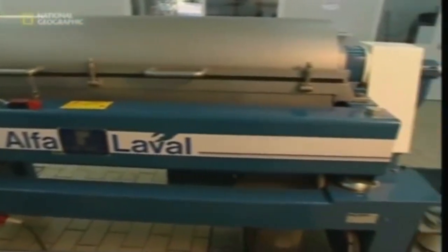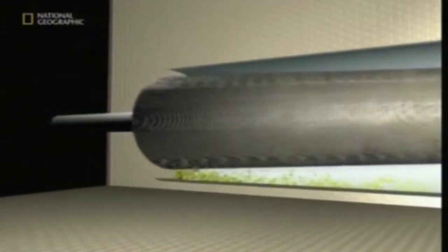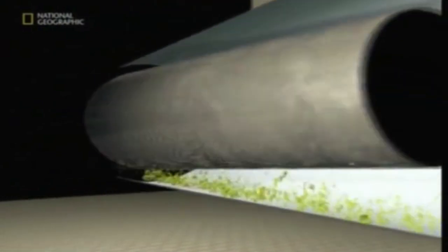Now have a look at this. The modern method is far less aggressive but just as effective. Instead of crushing the pulp, it's spun in a centrifuge like this one. As it's spun around, the oil passes out through a fine mesh, leaving the pulp behind. The oil can then be siphoned off and stored.